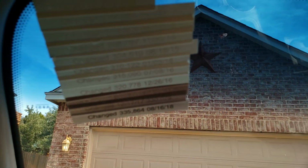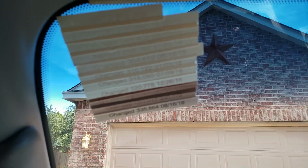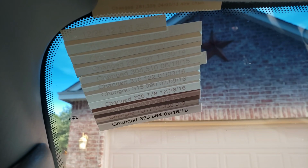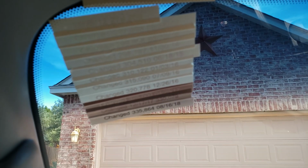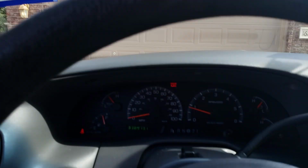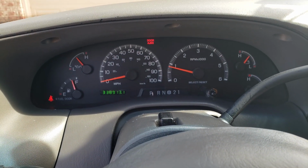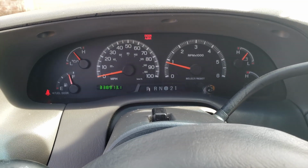As you can see here, I keep track of all my oil changes. I do them myself. I've always used Mobil 1 full synthetic. I do not use the high mileage. I use the regular Mobil 1 full synthetic, and I use 5W30 as indicated on the label in the engine compartment. So let's take a look at the engine now.